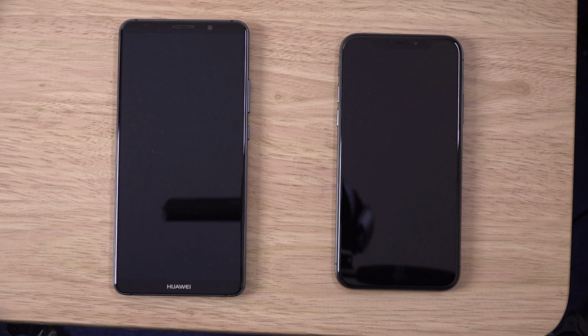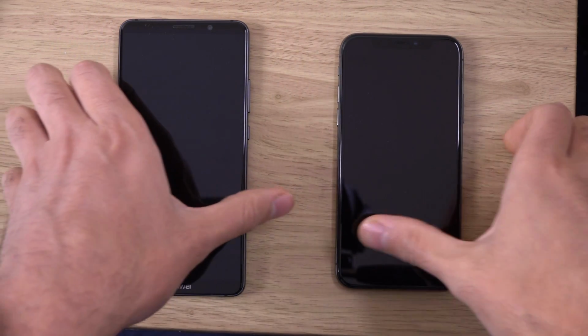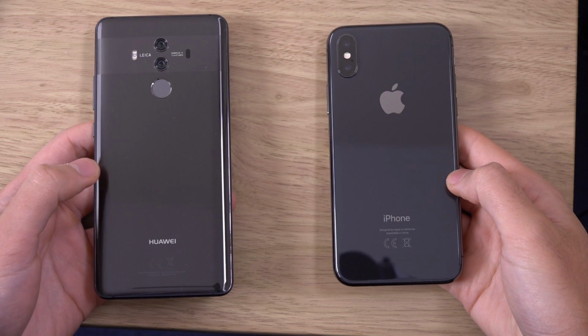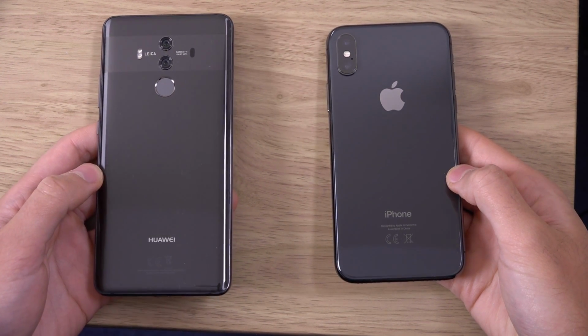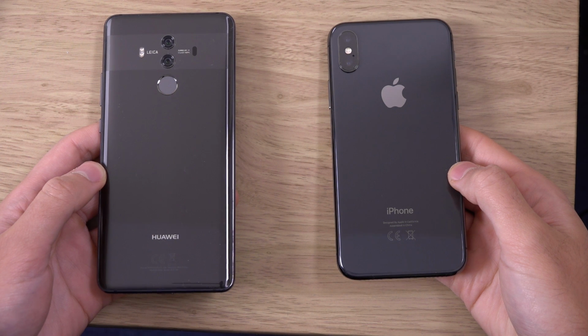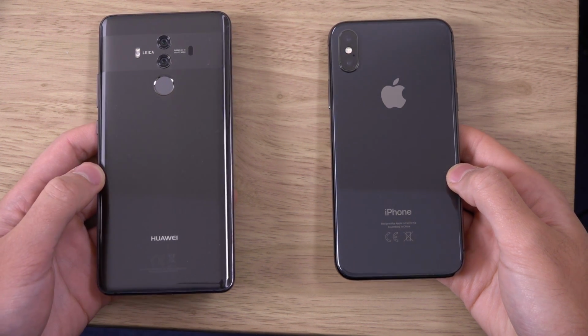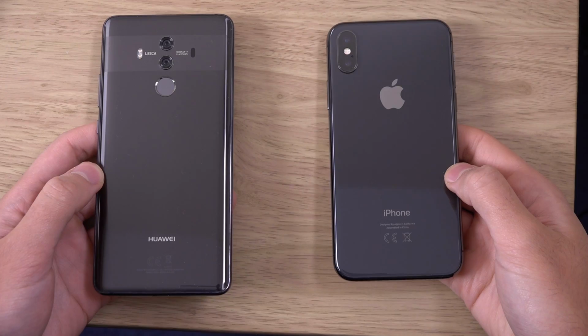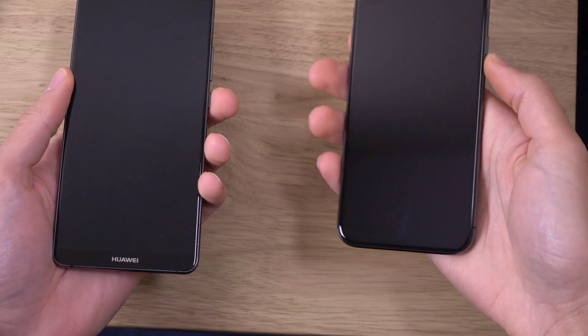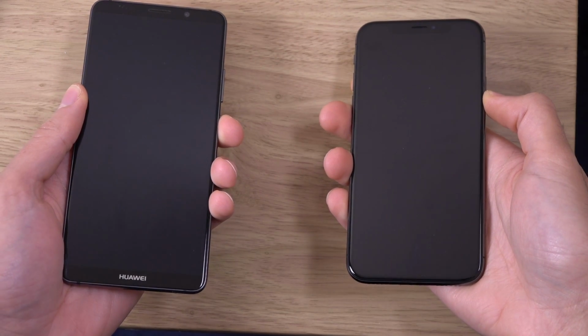Hey guys, so I want to do a quick little comparison here between Huawei Mate 10 Pro and iPhone X. I wanted to check out the camera as well as the speed, see how they compare here. So Mate 10 Pro coming with Kirin 970, very high-end processor, 6 gigs of RAM versus Apple A11 Bionic here with the latest iOS. So we're going to start them up at the same time and see.